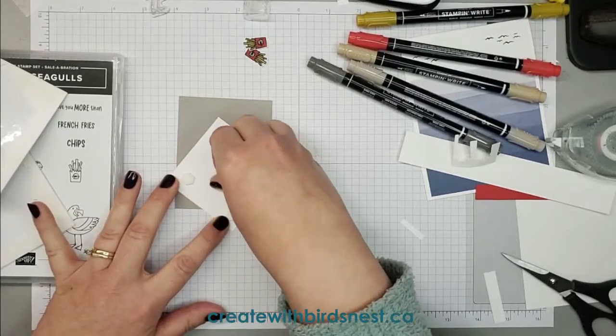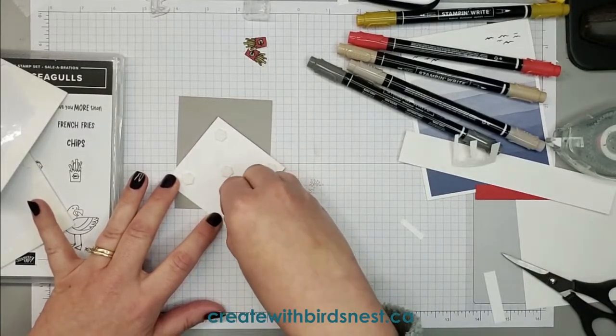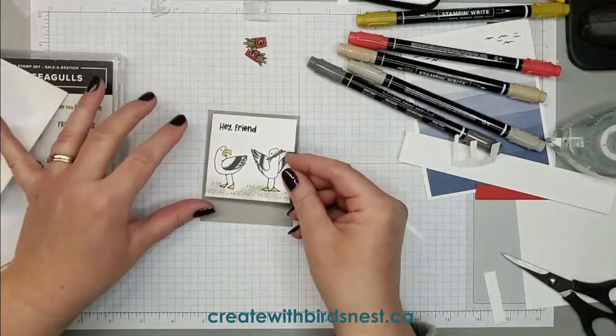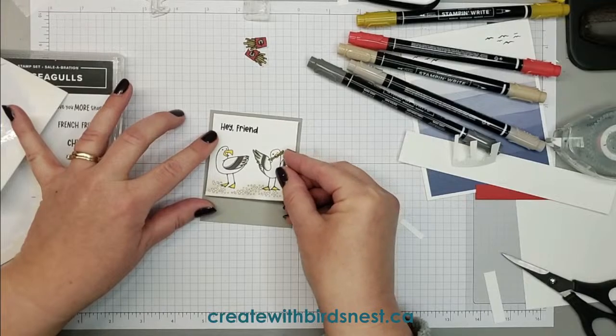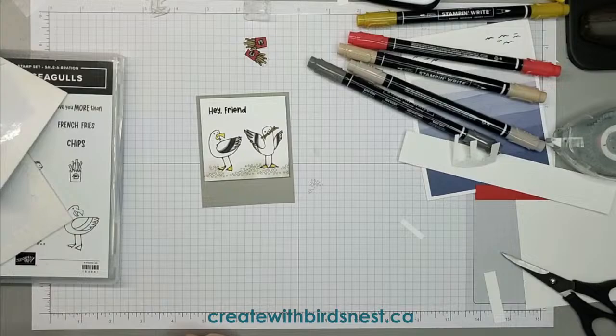Okay, the backs are being difficult this morning. Usually they just slide right off for me. There we go. Okay, so we're going to take our seagulls and we're going to layer them to the top half of our Gray Granite cardstock here. Okay, and we're kind of making it look like a Polaroid. Don't you think that's cute?